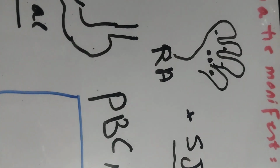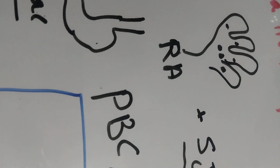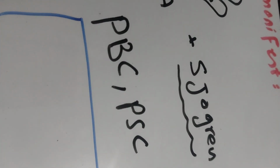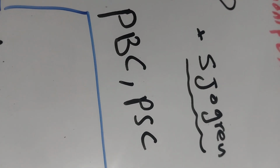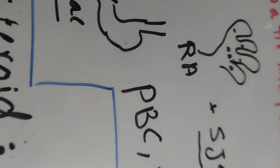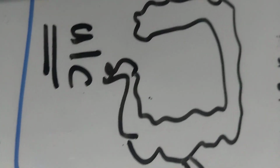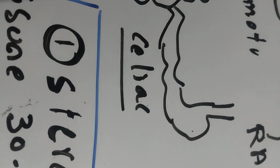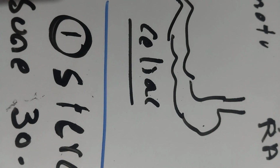The second one is collagen vascular diseases. It is an autoimmune disease, so it may be associated with rheumatoid arthritis and Sjögren syndrome. The question in this lecture is: what is Sjögren syndrome? Answer it in the comments under the video. It is also associated with inflammatory bowel disease, ulcerative colitis and Crohn's disease, and an autoimmune small intestinal disease called celiac disease.